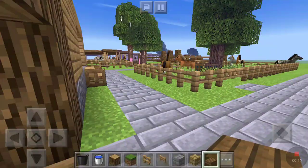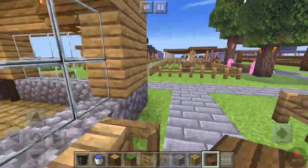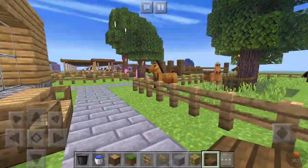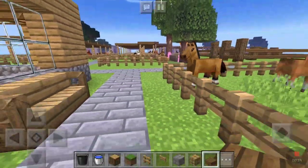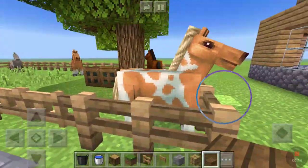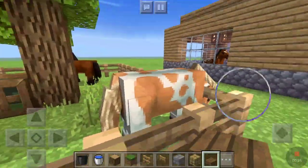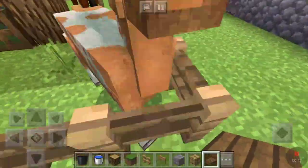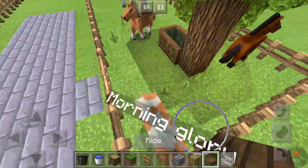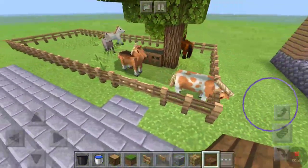So in my last video I did the contest winners and I bred a few horses. So a lot has changed in the barn, you can probably already see a little bit that's changed. But the first thing I want to show you is this Palomino paint. This was a foal in my last video, I believe. I might be wrong though. But her name is Morning Glory, and she's a Palomino paint, and she's absolutely beautiful.